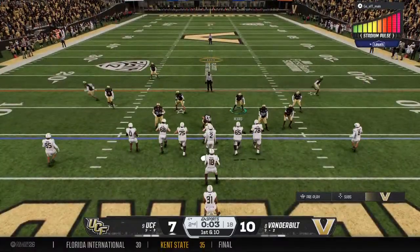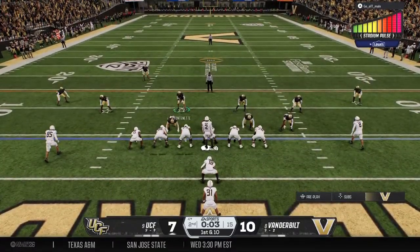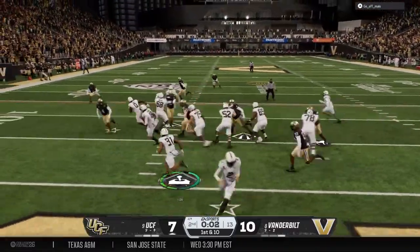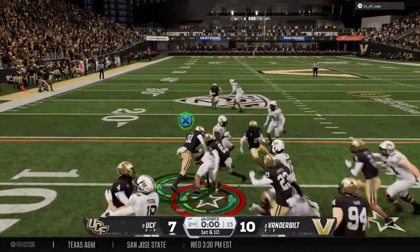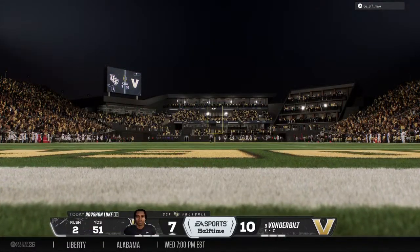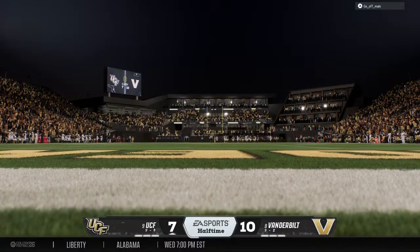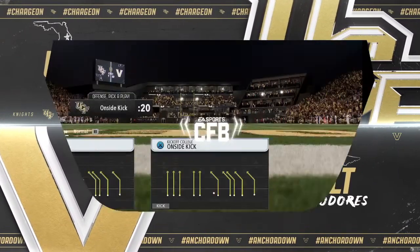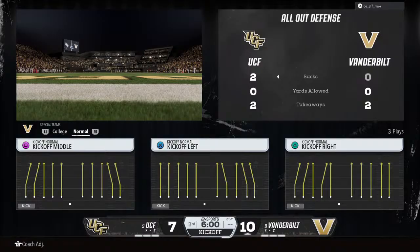Looks like one more play here before halftime. Handoff heading left. And they get him down in what will be the final play of this first half. And that will do it for the first half here. Kevin Connors now has our halftime update.